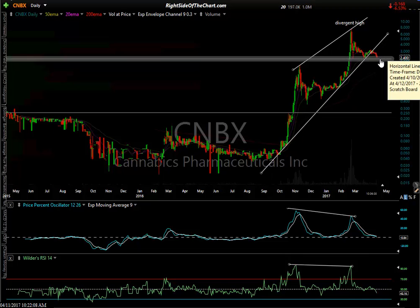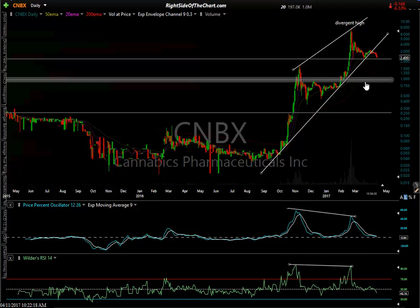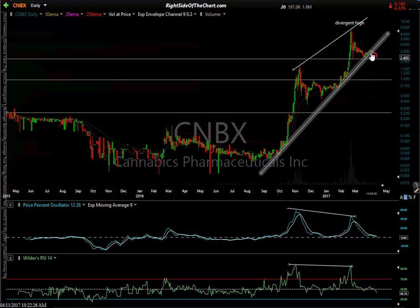However, it's on support. Could you buy that support? You can, but be careful because that's a powerful divergent high. I'm not stepping in and buying this one right now. There's another support level down here. I would prefer to see this one work its overbought conditions off, at least in time, if not in price, and or both. So that one you might want to hold off on right now. I just wouldn't chase it.